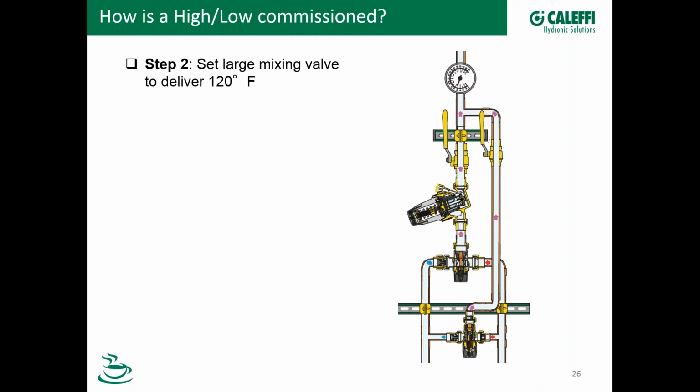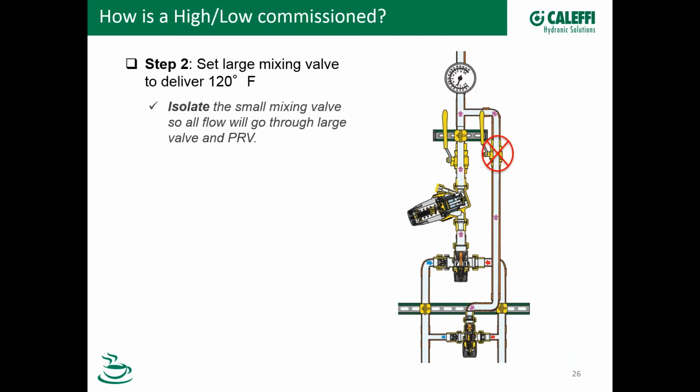The next step is going to be setting the large mixing valve to deliver 120. Now again, this is what you want out to your fixtures, is 120. So we're going to set that up.